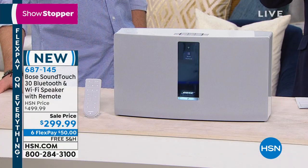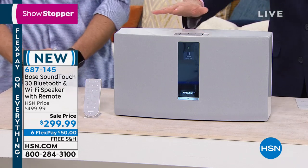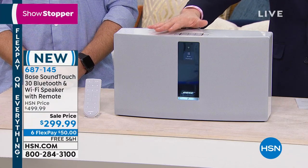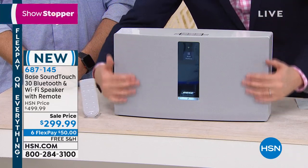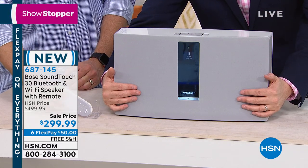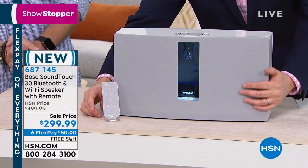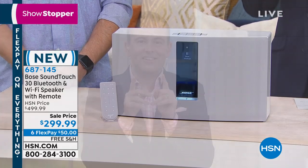This is a speaker that's going to give you the best of everything. Whether it's digital radio, internet radio, Bluetooth, or connecting this to your tablet, your phone, all of your favorite songs on a wall of sound. I mean, that's the joy. And as you can tell, as I knock it over, the remote control gives you access to all areas with this.